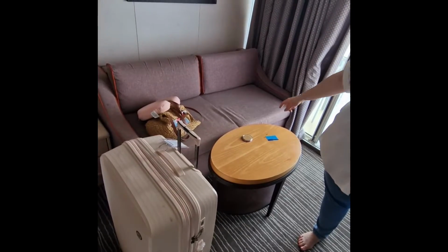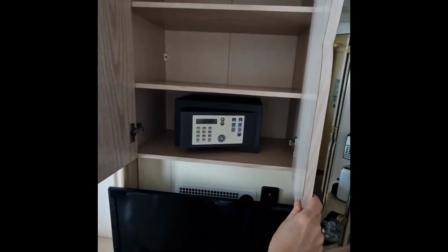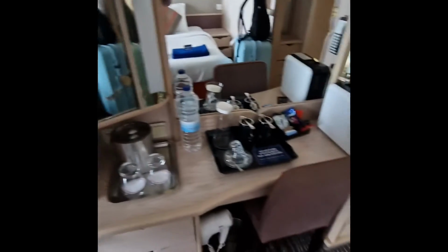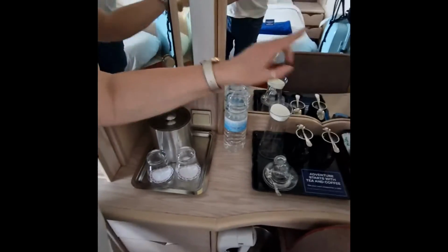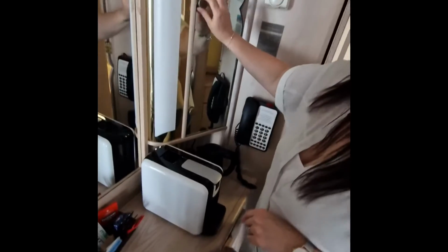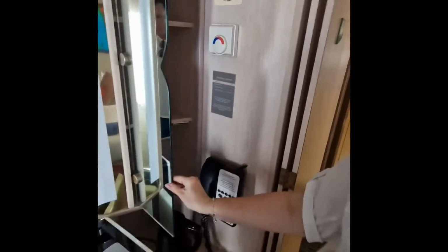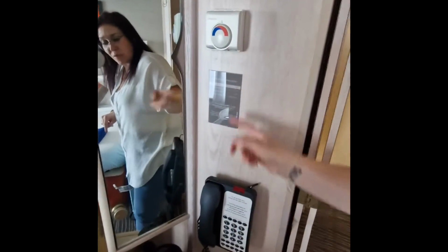Plenty of drawers at the side. 2 chairs. TV. In here is safe. That's more storage, which is free. 3 drawers either side. Hair dryer. 1.5 litres of water every day, complimentary. Tea, coffee, and also in this room we have a Lavazza coffee machine. That's nice. Oh yeah, and that's even more, you know, put your aftershave, perfume, etc. Thermostat. That's good. And your contact numbers for your phone.